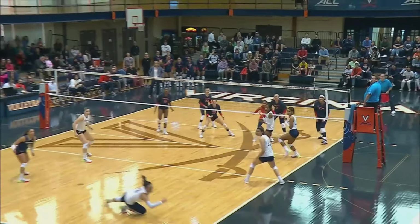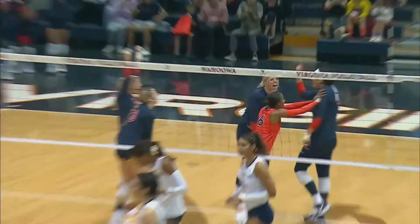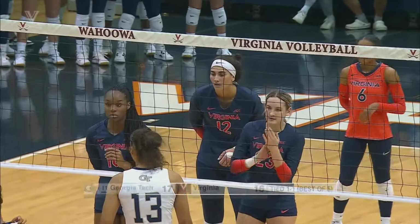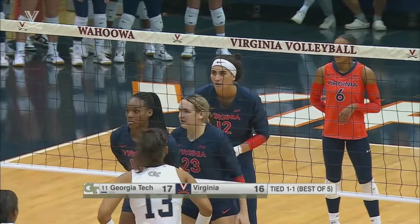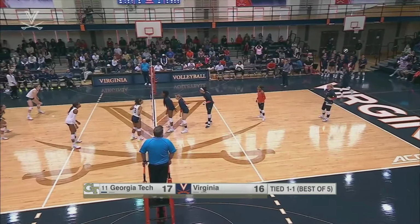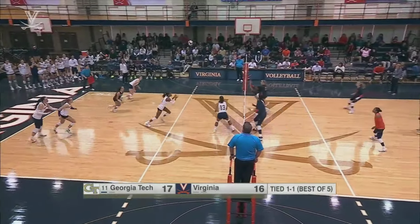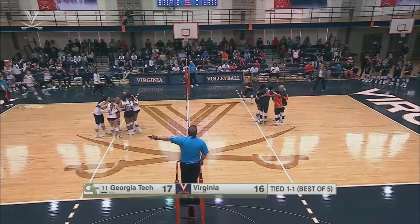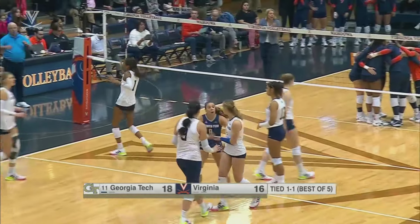And right now, Carvacho has lit this place on fire in the past couple of sets, ever since that 25-21 victory in set number 2. And listen to this place rock. Morey with the serve. Bumped up, one-handed set, and Pierce punches it through. Georgia Tech re-extends their lead.